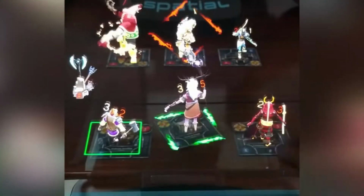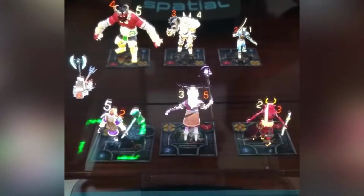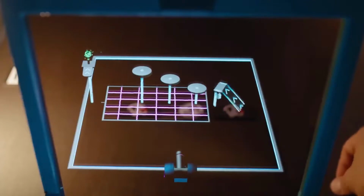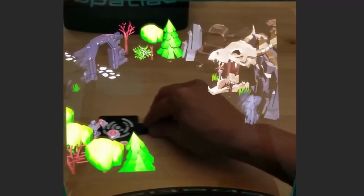On the outside, everything looks pretty normal. The players move the tiles with points and skills. Everything changes though when you start watching the game through the monitor. It turns out that each chip has its own animation, and a map is projected on the surface, where the characters fight and interact with the surrounding objects.